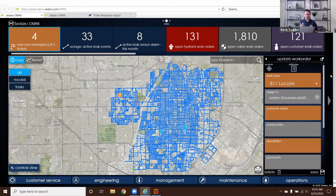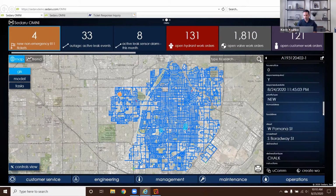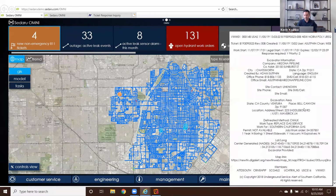And then it's up to the user to actually go in and say, okay, well, who do I want to assign it to? Are there additional comments that I want to make? And then, of course, I can dive into the actual ticket information as well. So with all of this, this is all the information that came from the ticket, and now it's getting parsed into a nice GIS database format.